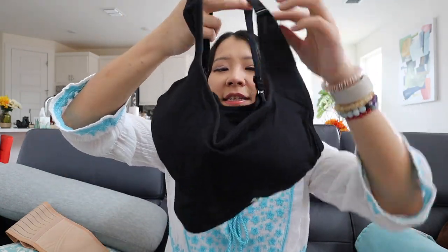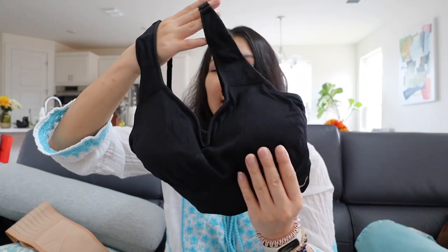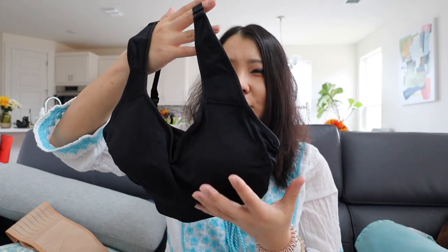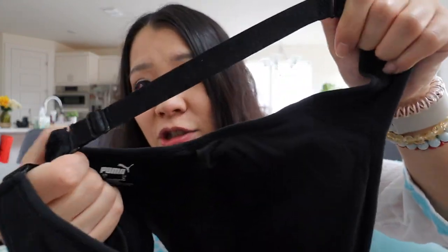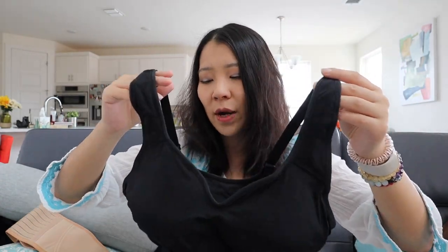When it comes to sports bras, I really like this one because it has maximum support. If you bounce around, it won't bounce. It has really good support, but it's not too tight. And you can adjust the back to make it longer or shorter. Before I was pregnant, I would wear a small, but now I wear a medium.